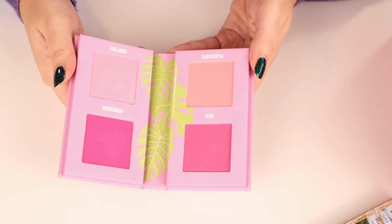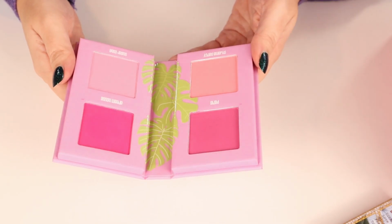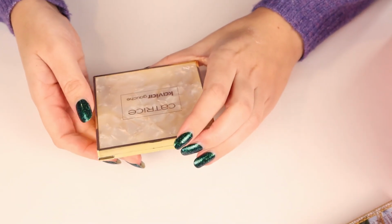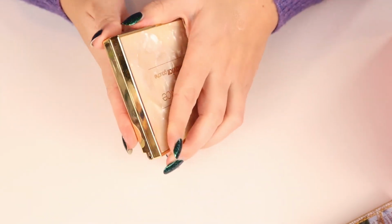And I really like this one. I like the formulas in here. I think it's really cute. I like these two lighter pinks, but also the mix with the darker ones. I'm gonna keep that. Then the Catrice Carrier Gouge face palette.